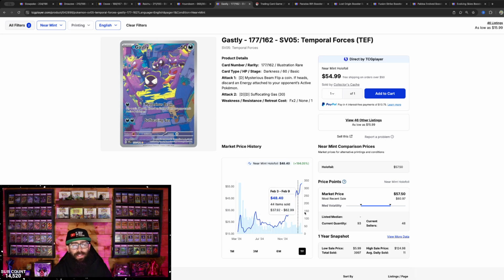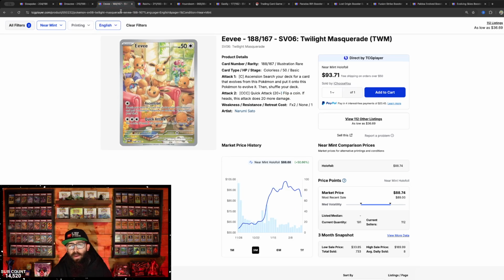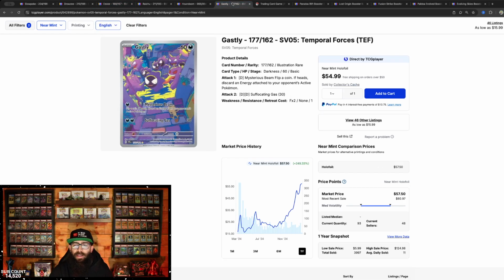Now, with this rise, we don't know where it's going to end up, but it did shoot up to 51, came back down to 48, and now we're seeing 57, like $60-ish on the Gasly. Now, this is one where you start to go, okay, well, this is pretty popular. If the Eevee is in the 80s, maybe the Gasly is undervalued, and this is one that has more uptick. You see what I'm saying?